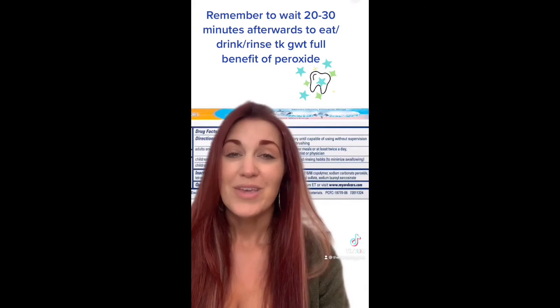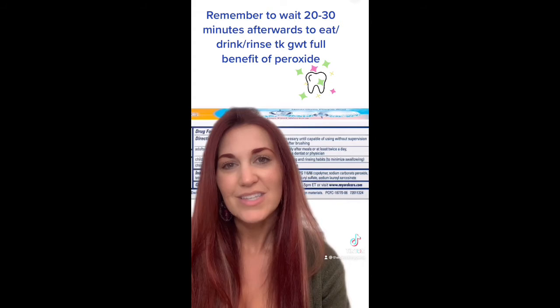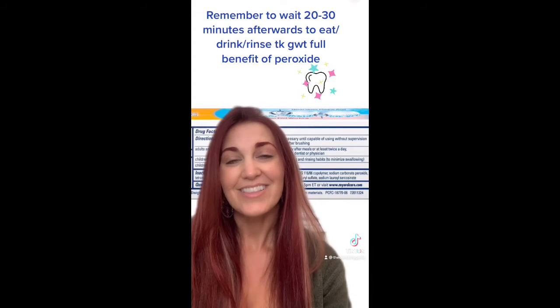You can also make your own toothpaste if you desire to do so. Just add some baking soda, peroxide, maybe some peppermint essential oil and some coconut oil, and good luck getting those teeth pearly white.